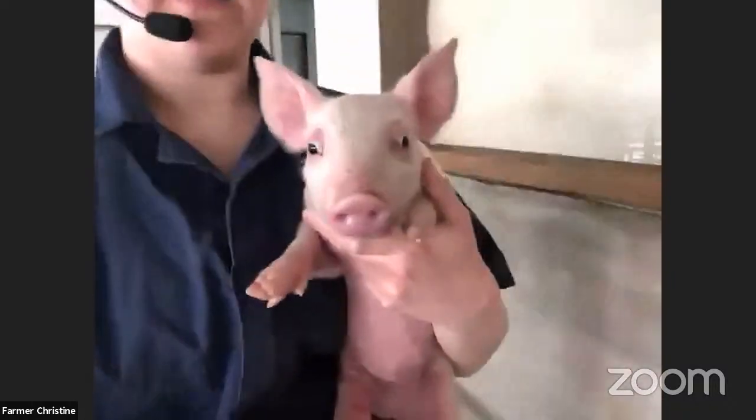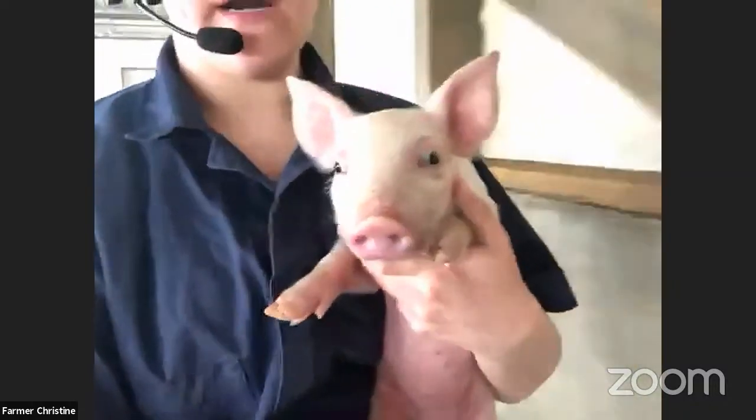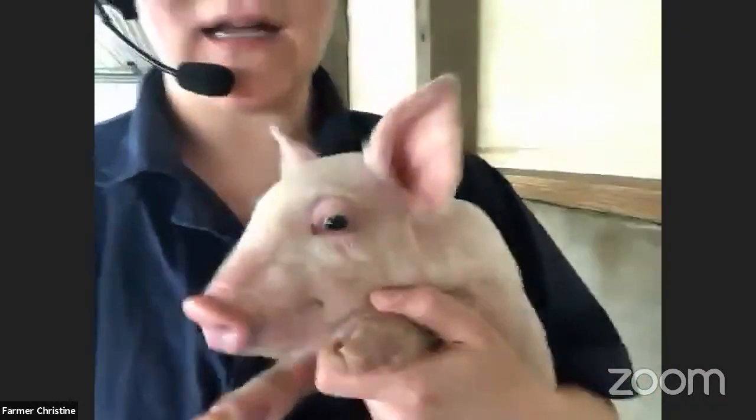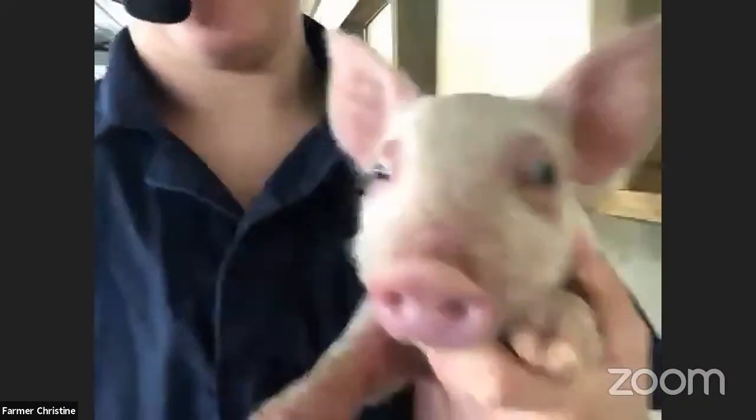So we're here with my little friend. So this piglet is about 21 days old. It is a female. She has little toes, little nose, little eyes, and then she has her teats and everything, because one day she'll probably become a mama herself. So she needs to be set up for success so that one day she can have babies.